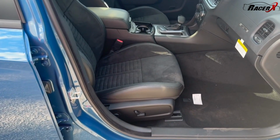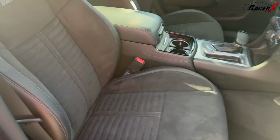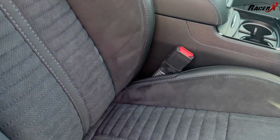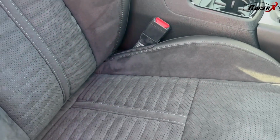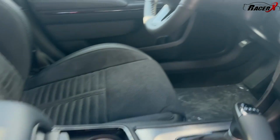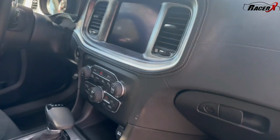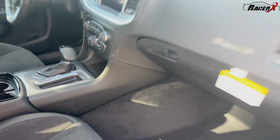To show you a couple slight differences between the Challenger TA and the Charger Daytona, first off, the seats in this car, you can see how they have these little rivets. I almost call them moguls, but that is very distinctive to the Daytona package. And you can see the gauges in this car are actually black. Hopefully you can see that okay. And then of course you get this finish here like I already talked about.